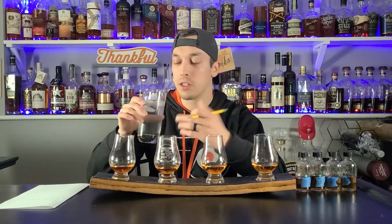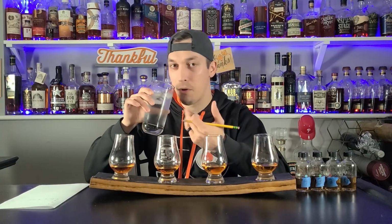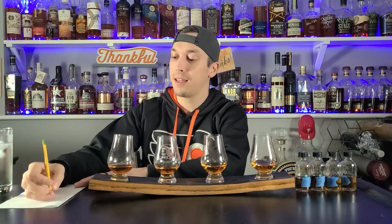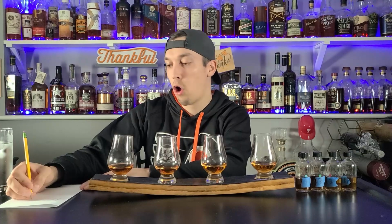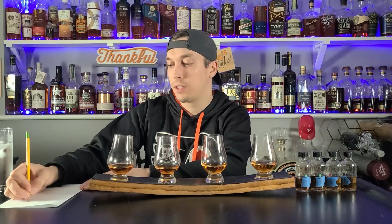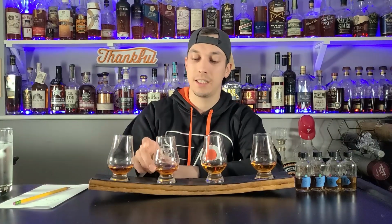I'm smelling my water. This is where I'm at in my drinking career. I'm over here sniffing my water. So 3, I'm saying maybe a bottled in bond, 100 proof, sweet and low rye, 10 to 15% rye. Let's see what other tasting notes we can get off this.